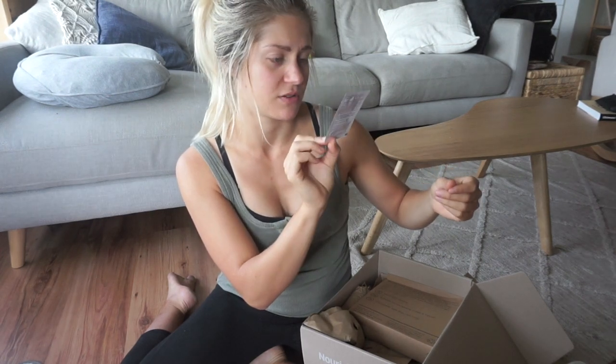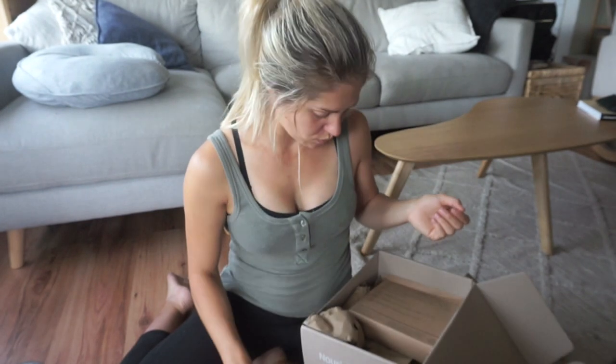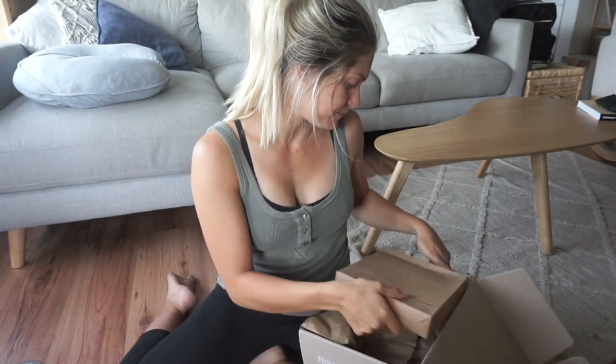And this is a white mallow face cream by Welder Baby Derma. I'm guessing I don't put this on a baby, I don't know. But that'll be a cute little face cream as well, and those are just some free samples.